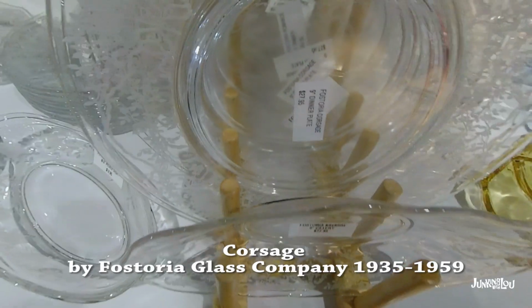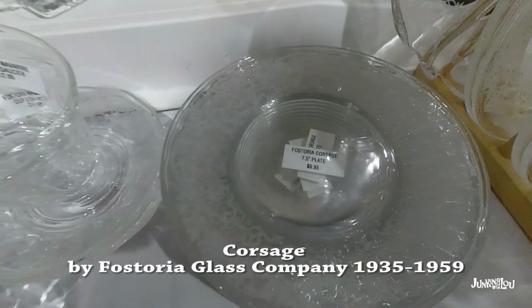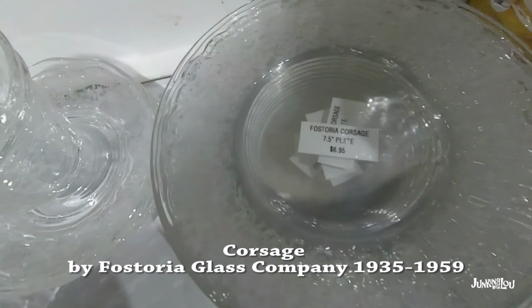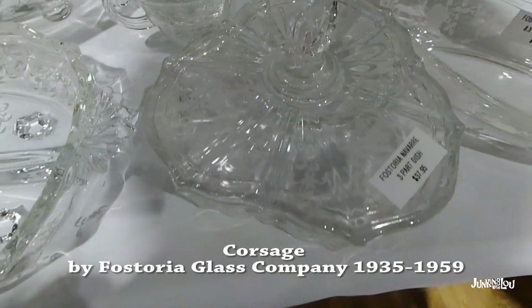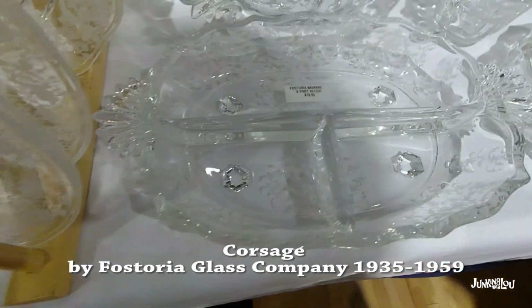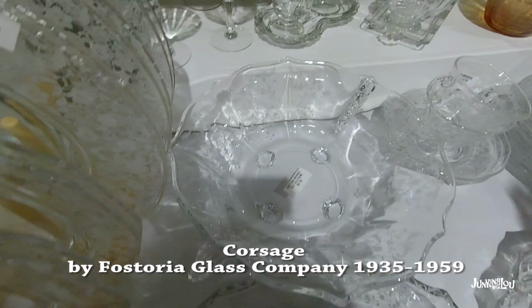This is called Corsage by the Fostoria Glass Company from 1935 to 1959. And it's got a little bit of etching on it that makes it look kind of fancy. There's a lot of patterns that have this etching, but every one is different. So it's pretty difficult to tell which pattern it is unless you have a book or some pictures in front of you.